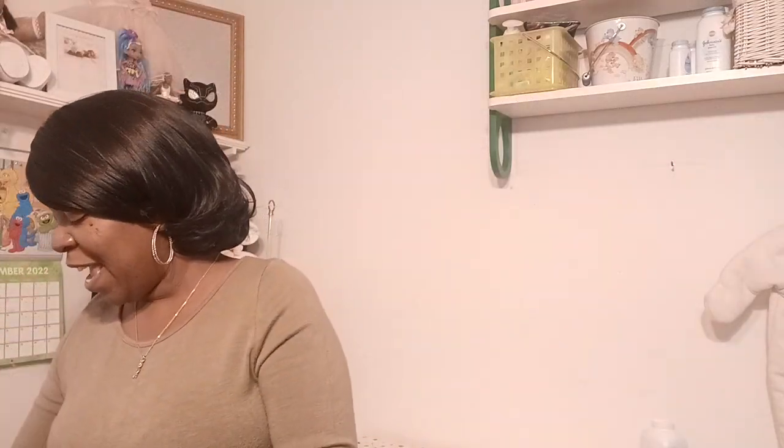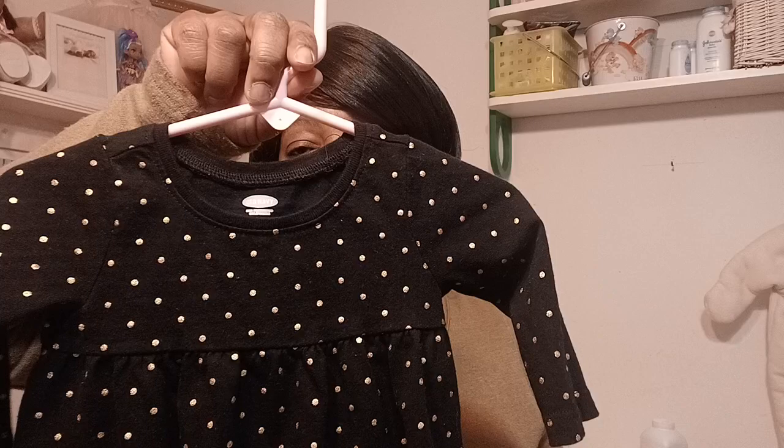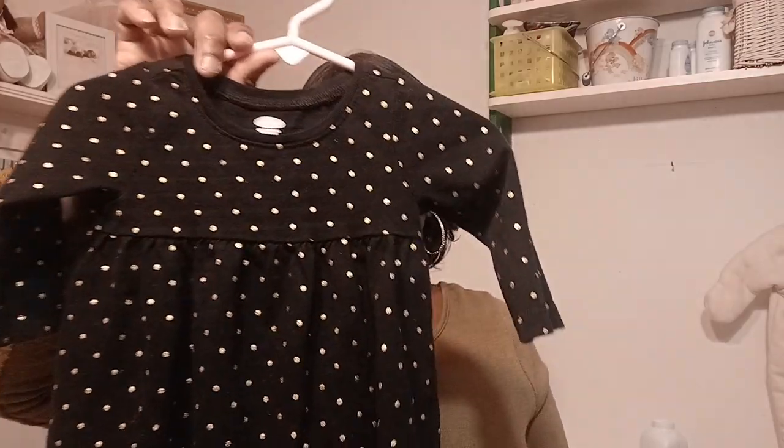The next thing I have is this cute little black outfit with gold polka dots on it. If I showed this before, guys, I'm sorry, I was trying to remember what I showed you, but I thought this is really cute. You can have some gold shoes and a little gold bow. I think I'm going to dress baby girl. Let's see, this is 3 to 6 months, so I know baby girl Gemma can wear this.